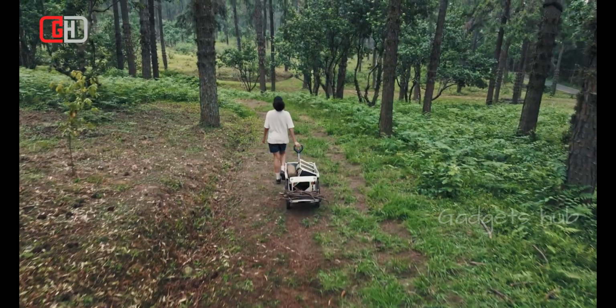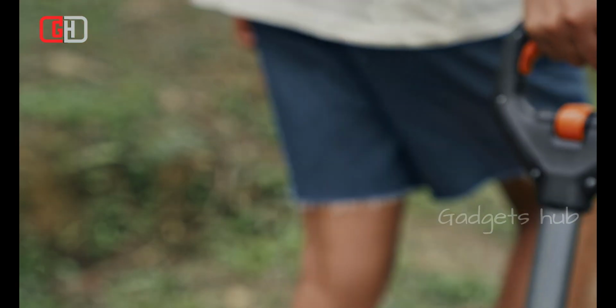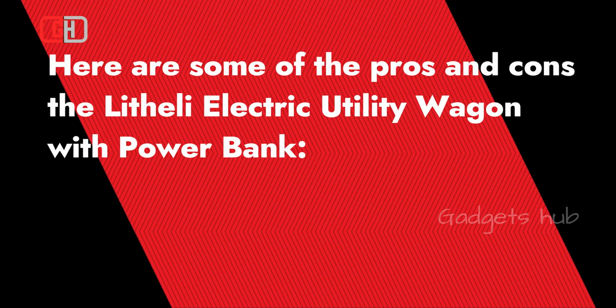Choose between a slow and steady speed or a faster speed for more demanding tasks. The tailgate can be opened to easily load and unload cargo. The LED lights provide visibility in low light conditions. Here are some of the pros and cons of the Litheli electric utility wagon with power bank.